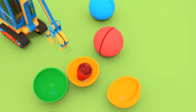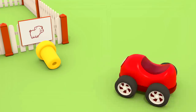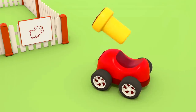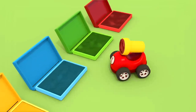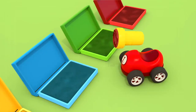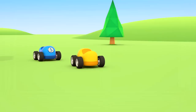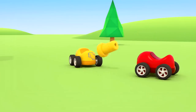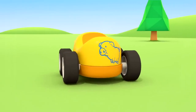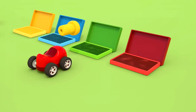Inside the orange container, there's a cow stamp. The little cars are very interested. What do you need that for? Do you also want to use the stamp? But where? Ah, he's left a stamp on the yellow car. Are you messing around again?